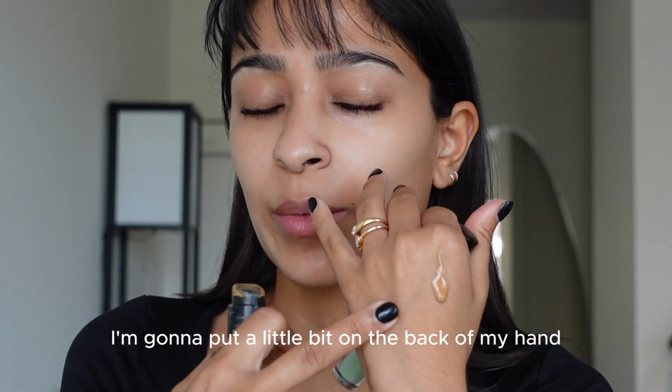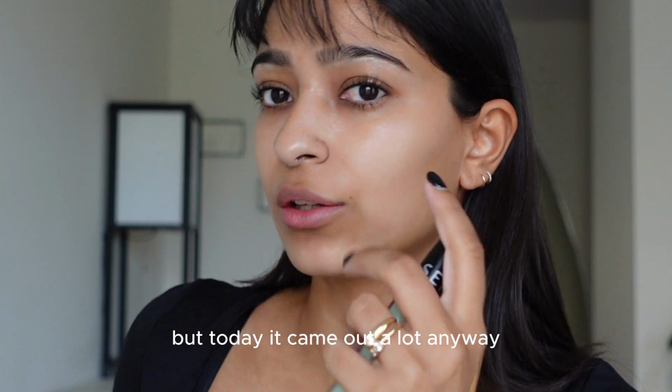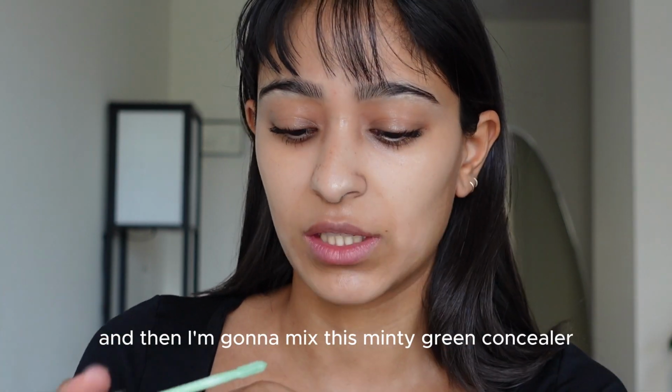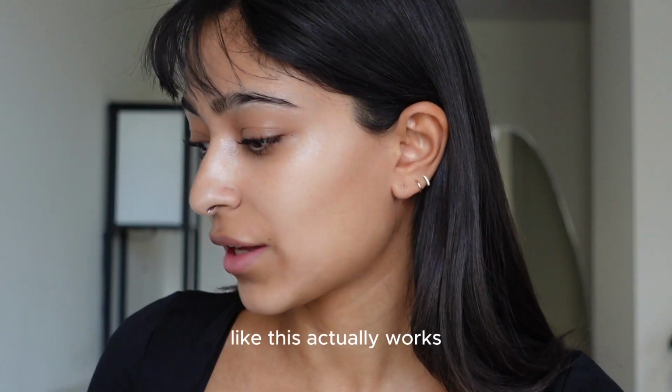I'm going to put a little bit on the back of my hand, and I never put a lot of foundation. I don't even use this much. This is a lot for me, but today it came out a lot anyway. And then I'm going to mix this minty green concealer also on the back of my hand, and I'm going to mix. Trust me on this, this actually works.